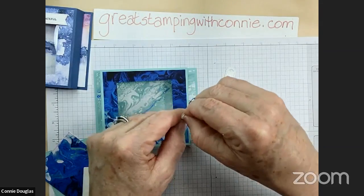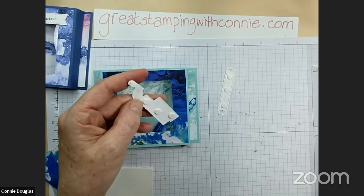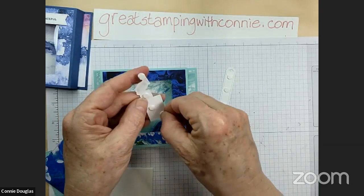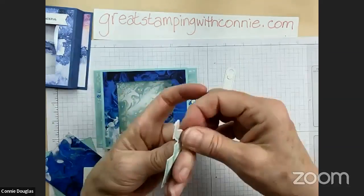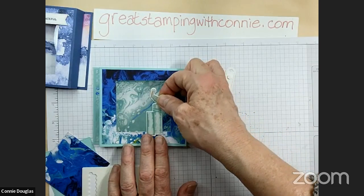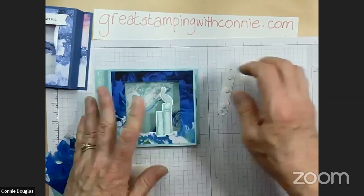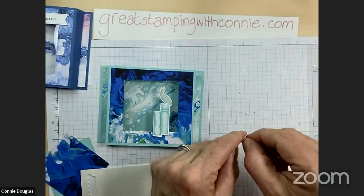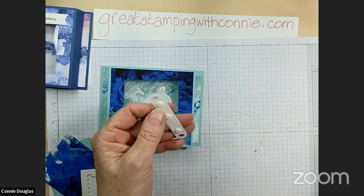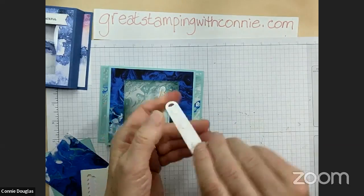I find it a little trickier to get the backs off of these small dimensionals. And don't ask me why, I have no idea. Maybe because I just haven't used them as often, so I'm not quite used to doing it. Okay, so maybe right about here for this guy. And then we'll put this at the top on the other side. Oh no, not again. Like the first card.